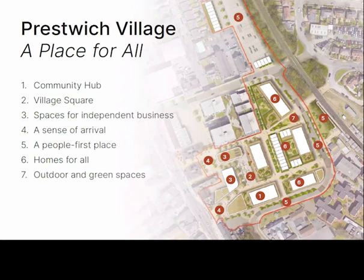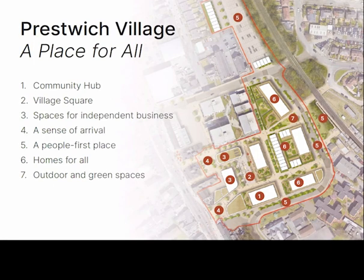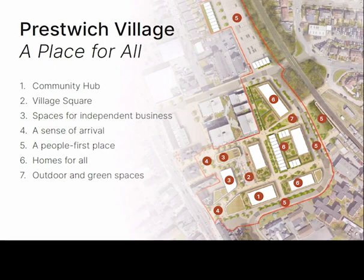Just to answer a few of the initial questions that have been coming through then. We've got quite a lot of people asking about the green spaces and welcoming the plans for green space. We've got a question here around how those green spaces will be maintained in the long run. So Stuart, I don't know if you want to jump in on that one.